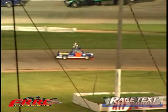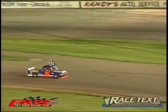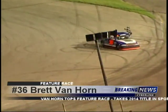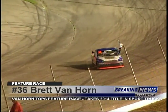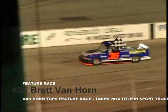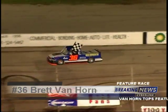So Brett Van Horn effectively sweeps the season. He wins the red, white, and blue championship in the Wisconsin Sport Trucks. Wins his second straight title, and he's gonna salute the blue shirts over in turns one and two. Brett Van Horn takes the final checkered flag of 2014 for the Wisconsin Sport Trucks.